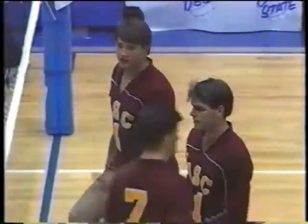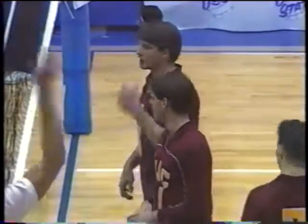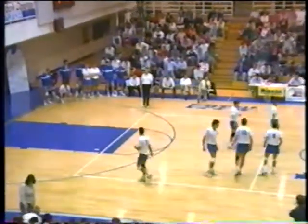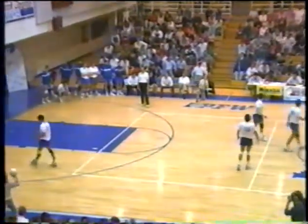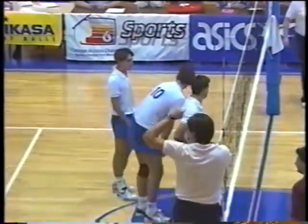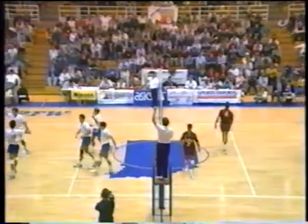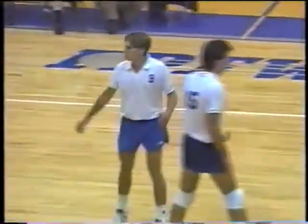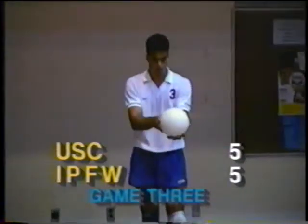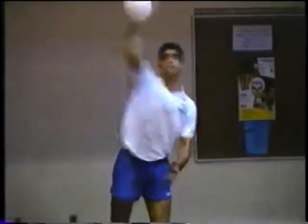Here we see Jason Perkins right there. Brian Ivy serving for the Trojans. Serving wide. He's not having a very good night serving, that's for sure. He's trying to go for that number one position on the court, which is the server's position, opposite side, and he's missing it. Devaney can't handle that by Amaldivar's ace. Service ace. That's going to tie the game up again at 5 apiece. IPFW hanging right there.